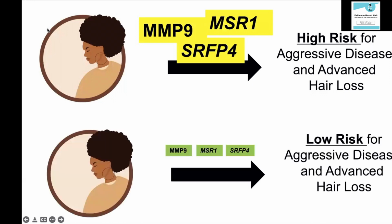But there may be other patients with lower expression of these genes that you can predict from the get-go that they're at lower risk for advanced hair loss. And perhaps you send them home with topical clobetasol and topical minoxidil, and they do great. We don't know, but this study highlights the differences between these two conditions, aggressive CCCA and mild CCCA. And I think it's a really wonderful study that sends us in the right direction to be thinking about some of these genes controlling scarring alopecia.